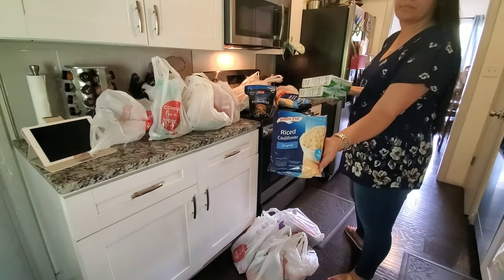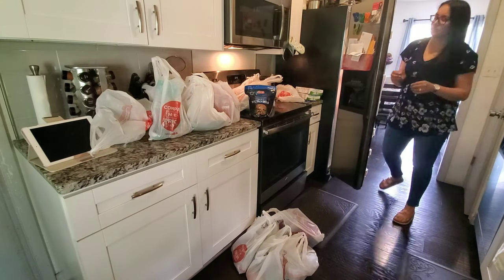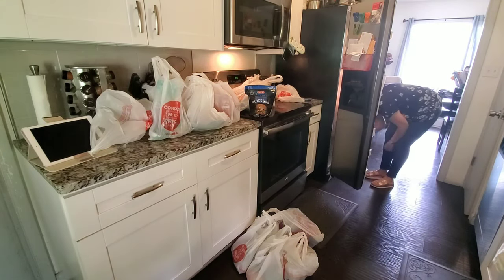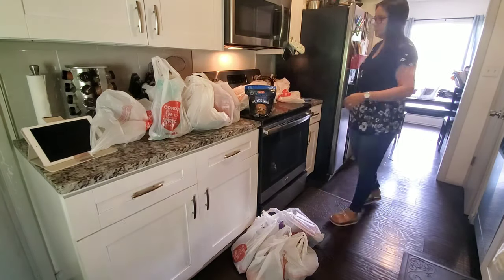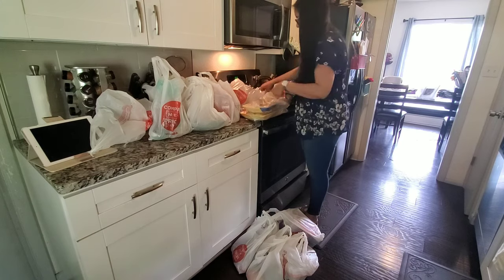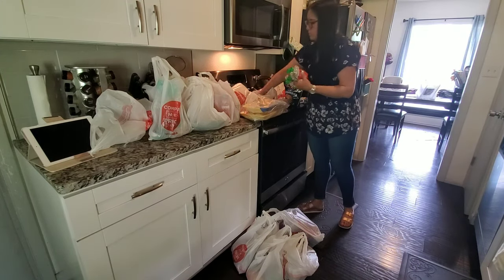Right here I have my mashed cauliflower as well as cauliflower rice. We have this at least every other day during the week with most of our meals. We've been trying to really cut back on eating a lot of carbs and rice, and so cauliflower rice has really taken the place of regular rice.